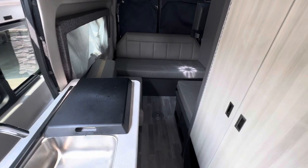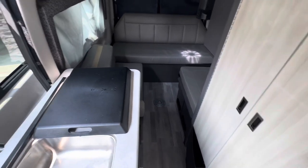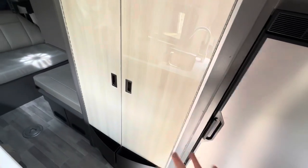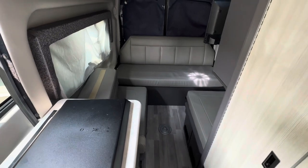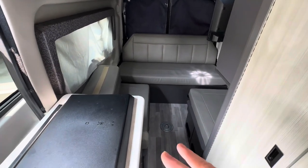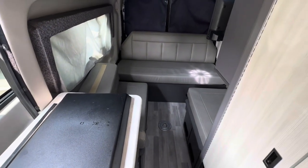Moving into, what are we up to now, 8? The 8 is gonna be just the layout. So this layout just works for us. You have the two seats up front, nothing back here, and then a big bench seat in the back. We don't have to ride in the back, so it's probably not the most comfortable place to ride, but that bench seat does turn into a bed. And with the size of this van, when that's all laid out, that bed is about a king size bed.